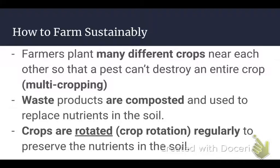Crops are rotated. This is a practice called crop rotation that you definitely do need to know about. So crop rotation is when you plant one type of crop, let's say it's corn, and then the next year or the next growing season, you plant a new crop. So I would have corn this year, and then I plant soybeans next year. Well, what's the purpose in doing that? Well, it's going to preserve the nutrients in the soil.